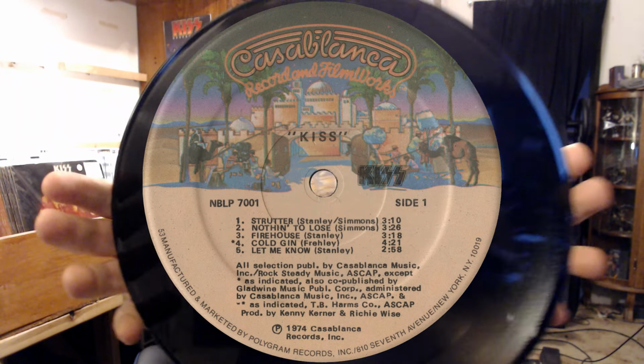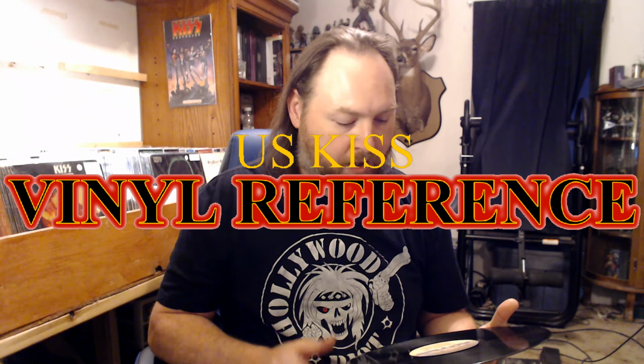Some of them will have different runouts that specify that it was mastered at True Tone and give a date on it. Some of them will have the new Polygram catalog number. Some won't. This one, the debut, still has the old NBLP Casablanca number. It doesn't have the 422 Polygram catalog number on it. So this one is considerably easier to complete than the series from 1983 to 1984. But I mean, it still takes a little bit of time and patience to complete it.